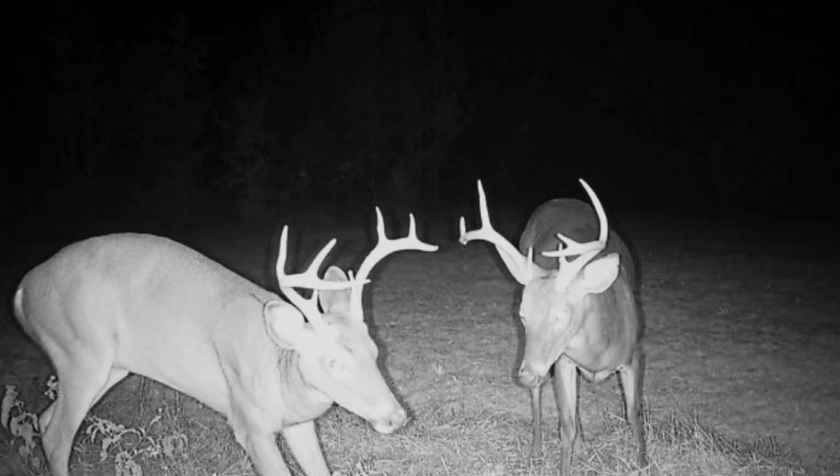One of them is definitely older than the other, and I prefer to shoot him. But the other 8-point, I'll drop the picture on here, is definitely well within my specs for the recurve. I shot a doe with my recurve when I was like 14, but I've never shot a buck. So no matter how big or small, it'll be my first buck with my recurve.